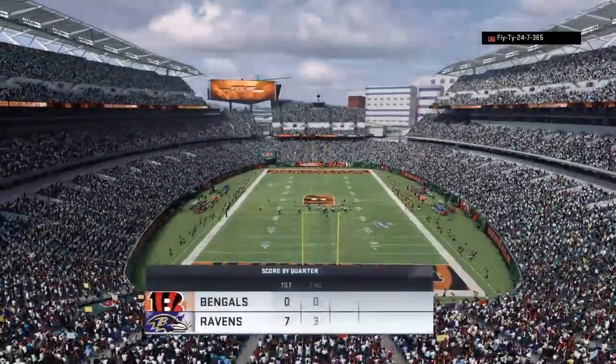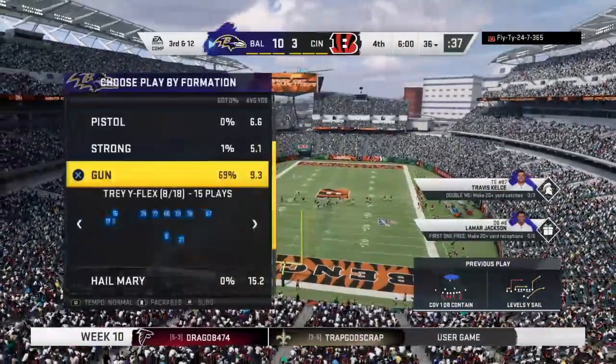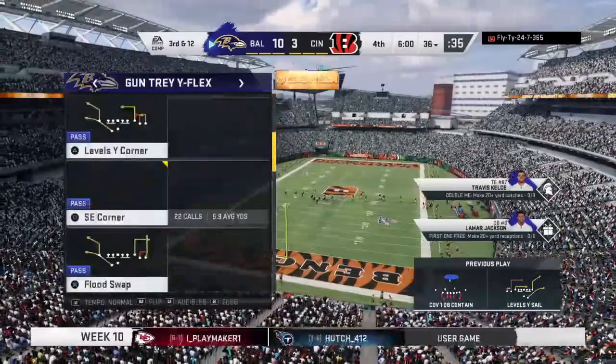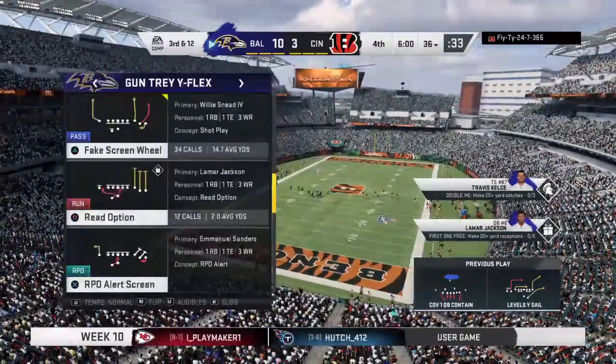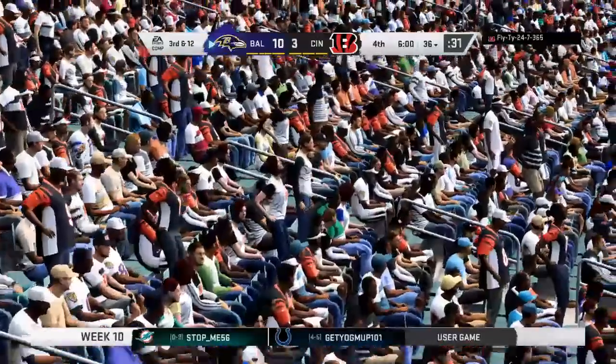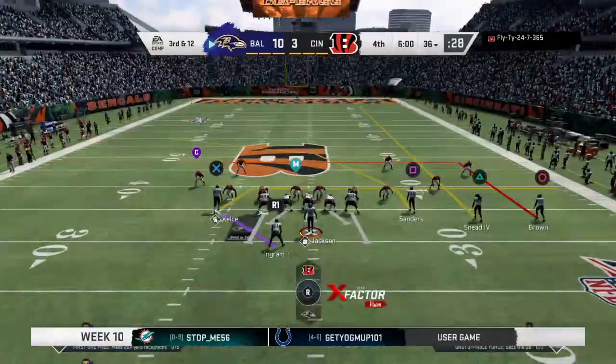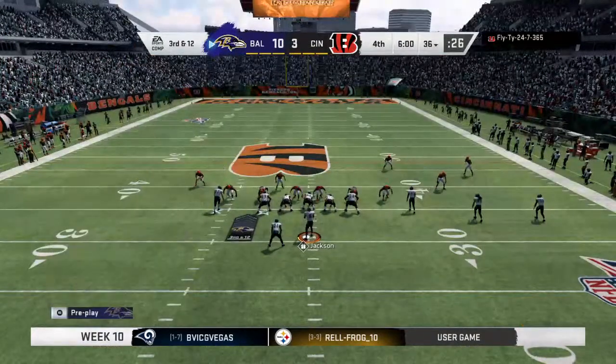And as they come to the line, they will not be able to get off another play as time has run out on this third quarter. This is the National Football League on EA Sports. The Ravens on 3rd down, just 1 for 3 thus far. This is 3rd down and 12.